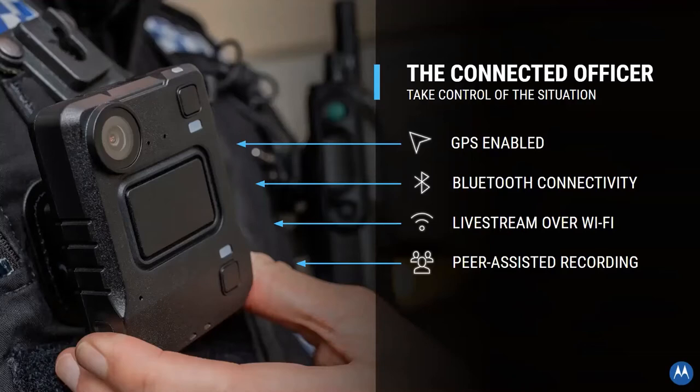We do have Wi-Fi capabilities for live streaming. If you have a Wi-Fi network, you can live stream all this video footage back to the back end, which allows officers in the control rooms to know and be aware of any situations happening on the ground. We also have Wi-Fi offloading, so video footage can be offloaded from the device to the video manager through Wi-Fi connectivity.